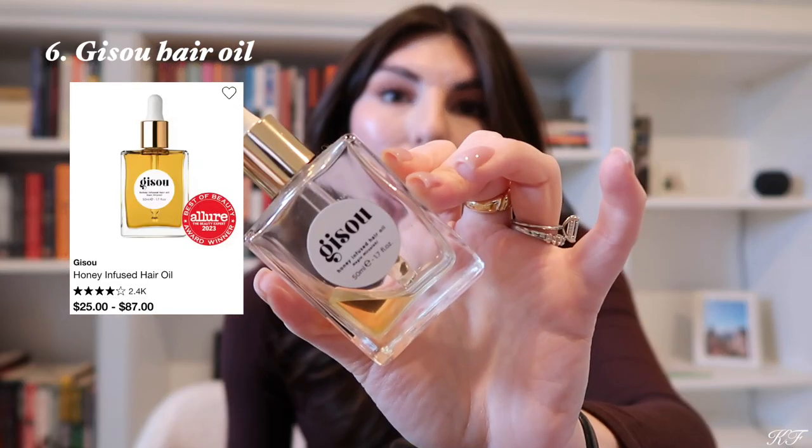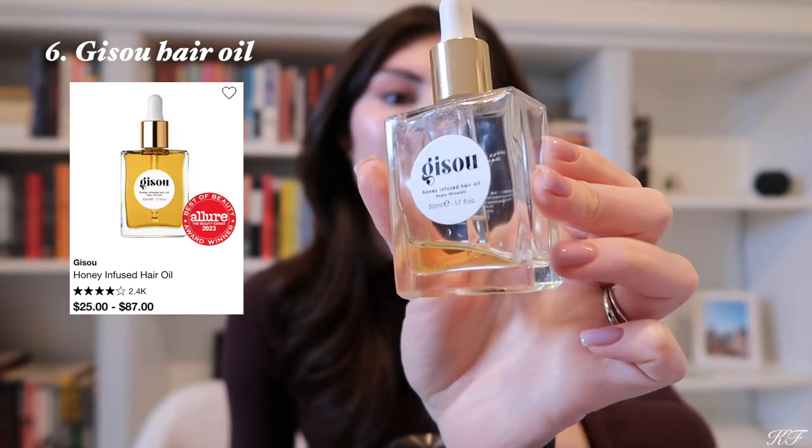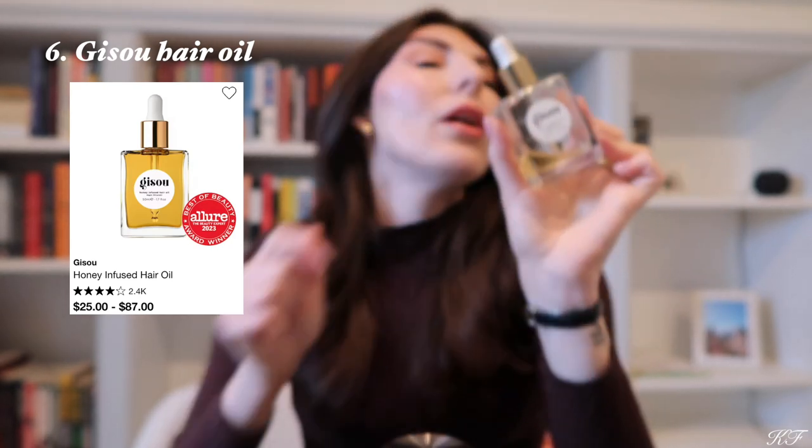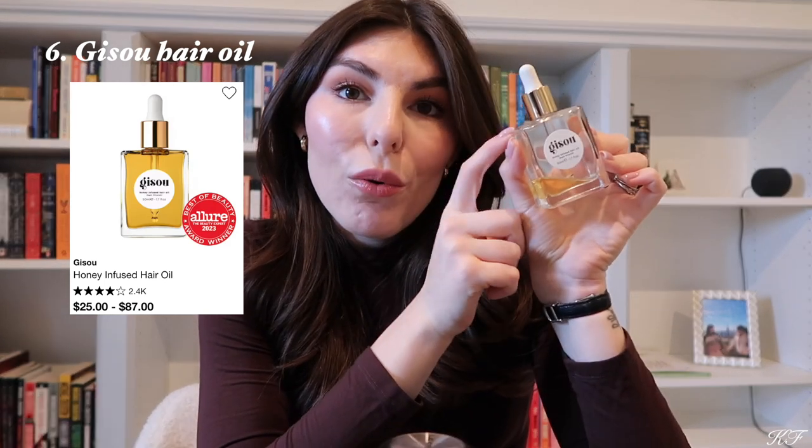The other oil that I've loved for 2 years now, at least, this bottle has lasted me because it's a pretty big bottle, is the Gizu hair oil. I will say, if you have very fine hair, I don't think this is the hair oil for you. I think it would weigh your hair down too much and look greasy. But if you have thicker, coarser hair, kind of like me, you put this in wet hair. I don't think you need a leave-in conditioner. I don't think you need anything else. All I would do is put this in my hair and it would be so soft, so nourished.